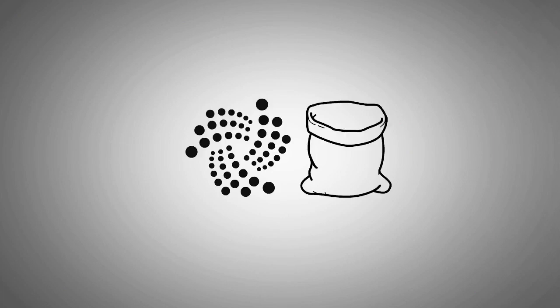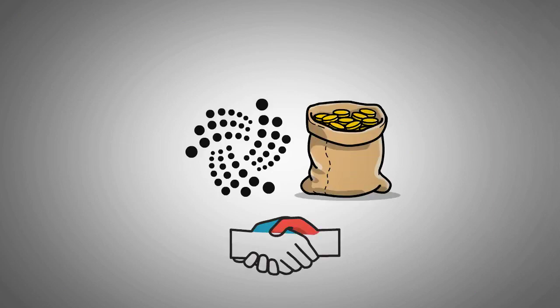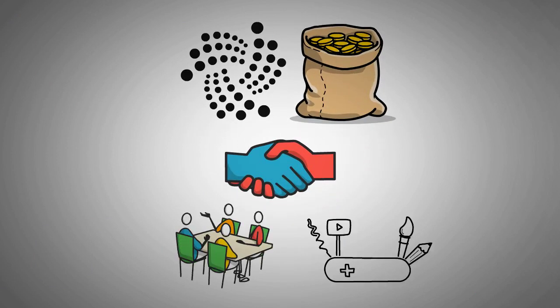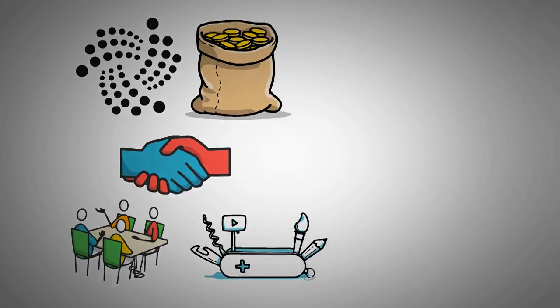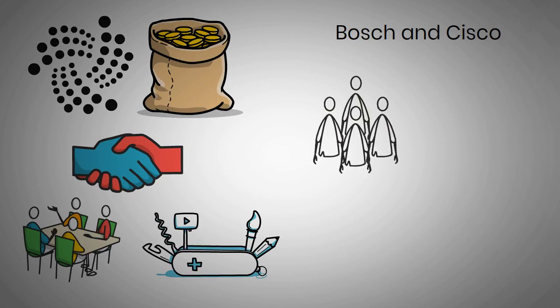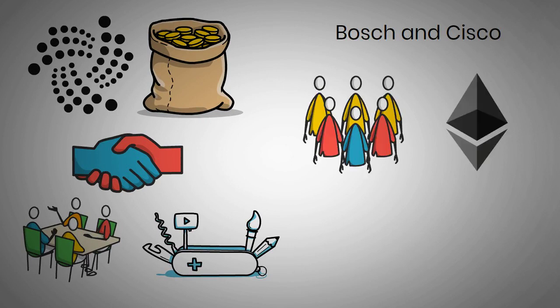In 2016, the Iota Foundation acquired its investment fund and established business relations with potential investors. Developers focus on large corporations that are more interested in developing technologies for the IoT. Bosch and Cisco are interested in such technologies. Initially, industrial giants considered Ethereum as a platform for IoT.